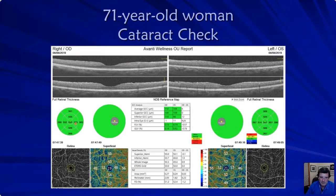247, 253. Here's 223. Going to inside, 214, 207. Outside to outside here, I don't like that. Look at that, 232 to 307. And what's happening here, and this is why this one's a little tricky: there's an epiretinal membrane, but look at this surface here. This is a bilateral epiretinal membrane on this patient.